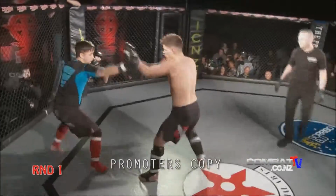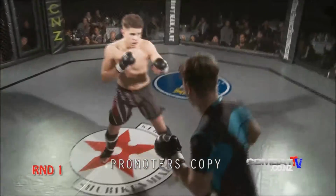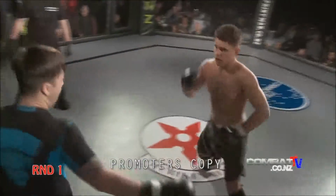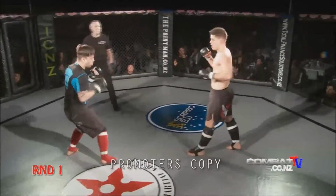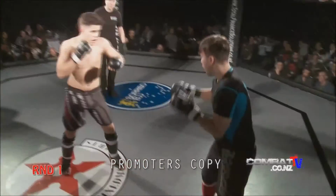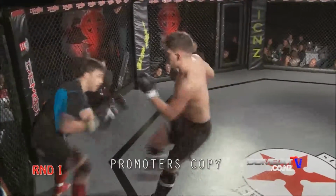That was a very quick head kick from Brandon Quesada, and equally, you saw Jarrett, he had his hand up there, he knew that was coming. Jarrett hunting for that overhand, and he's going to get it, because if you have a look at Quesada, his hands are quite low. He's only got that one hand up, only his right hand up. That's the left one that he should be worried about, because that was what clipped him last time.